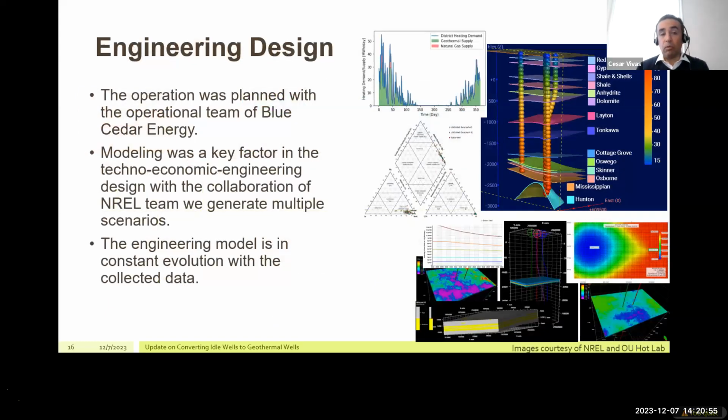And for that, initially we generated an engineering design. That engineering design covers multiple aspects. On the operational side, we work with the Blue Cedar Energy team. Blue Cedar is the company that owns the wells and allows us to do this geothermal cycling. And we are working together in order to build all the operations following the best practices.